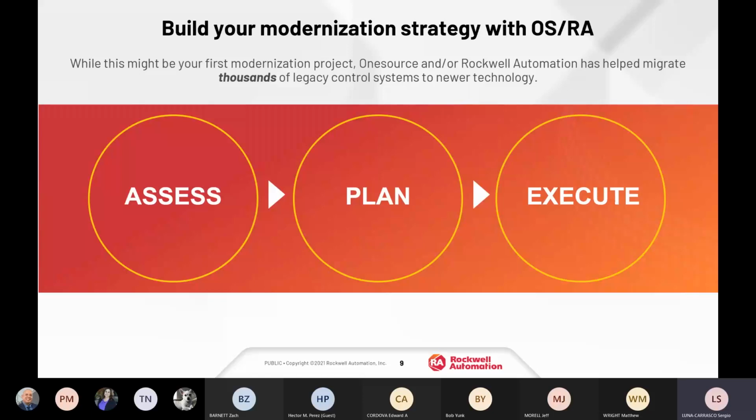You do it in-house? Do you hire a system integrator? Do you hire Rockwell services? Those are some of the questions that have to be answered.